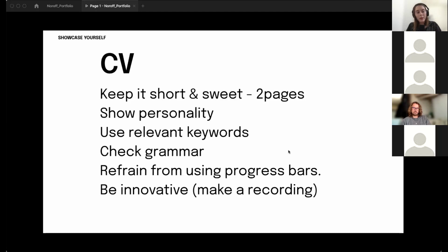And then I would refrain from using progress bars. Now, this is very true for junior designers, specifically where they add the progress bar: InDesign 80%, Illustrator 20%, JavaScript 5%. I see that a lot in junior CVs and resumes. I strongly encourage juniors to leave it out completely. What you want to do is add those skills and software knowledge that you have to the CV, regardless of whether you are a beginner or a pro.